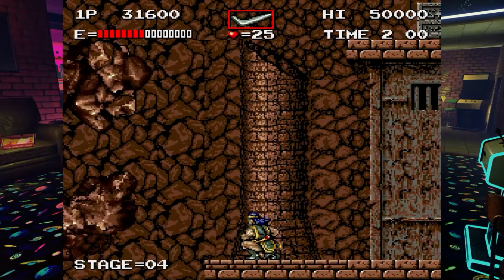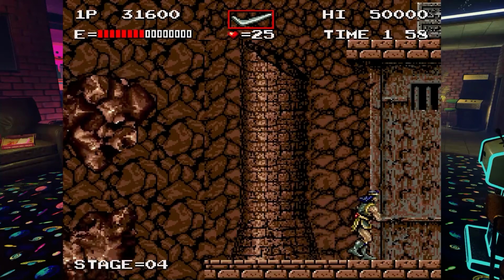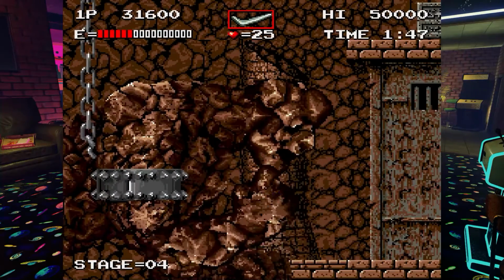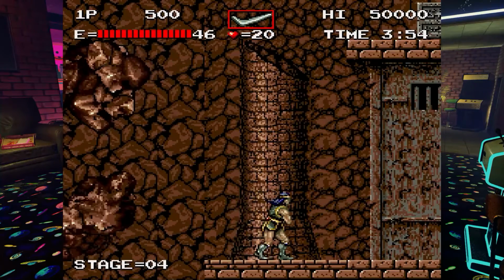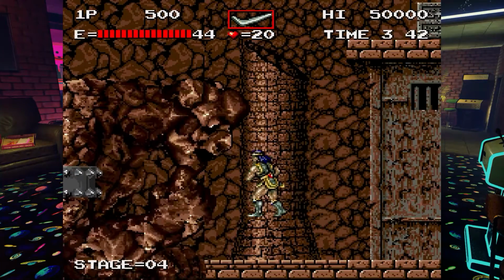Well, now we're at the boss, and this is where things really start getting unfair. It's a chained-up rock golem, and you have to hit the head. The fact that it's constantly moving in and out of range is one thing, you just gotta be a little patient, no big. The problem is when it attacks you.